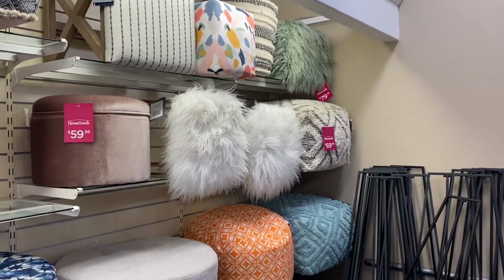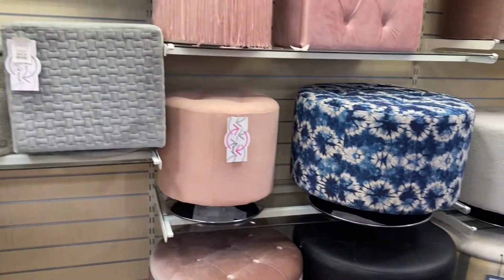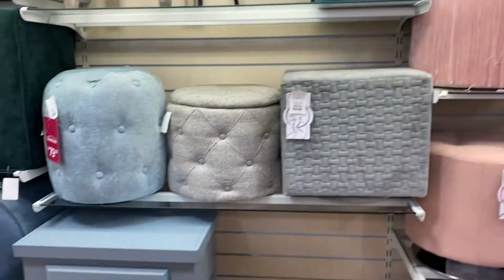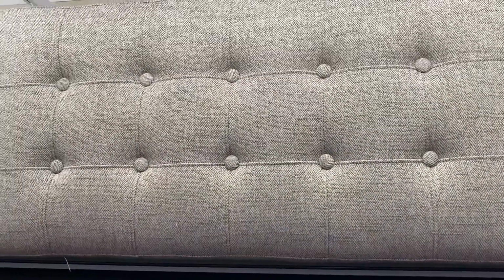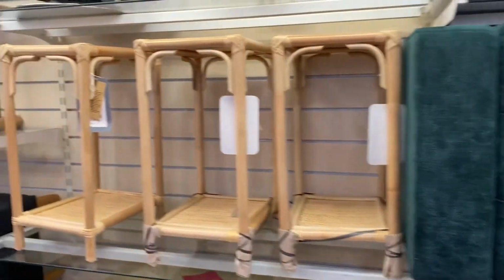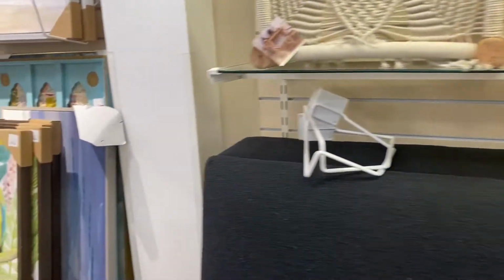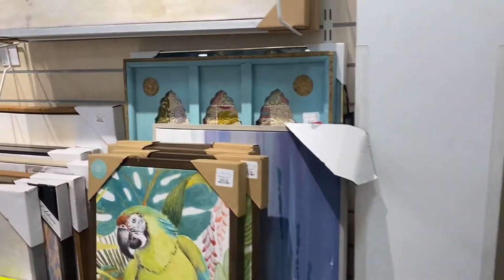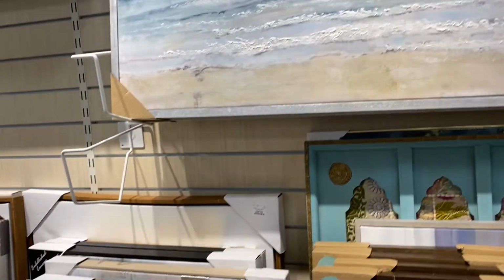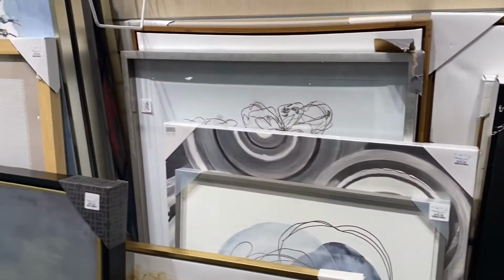Some really nice furniture pieces. I am loving those ornaments. Different colors, patterns, and sizes. The artwork is absolutely stunning and truly elegant. They will make great statement pieces for your wall.